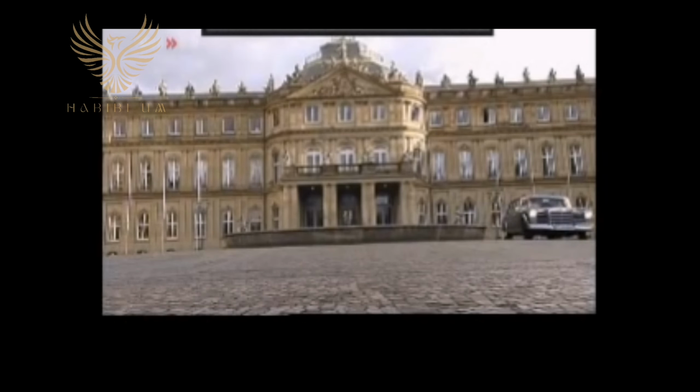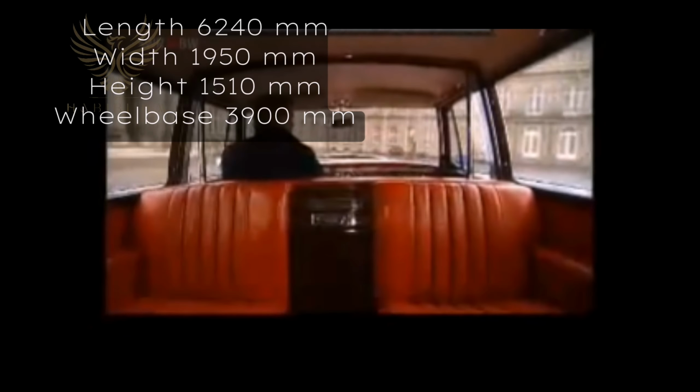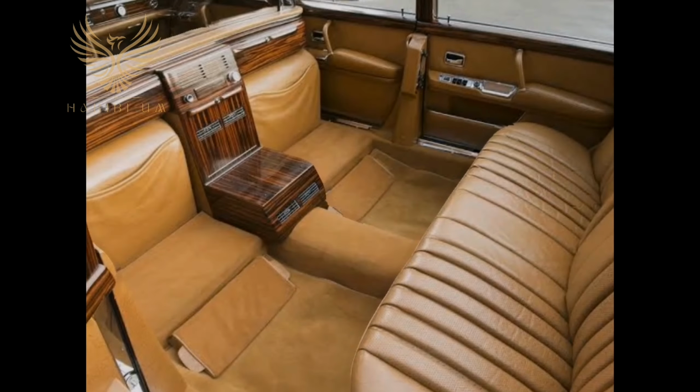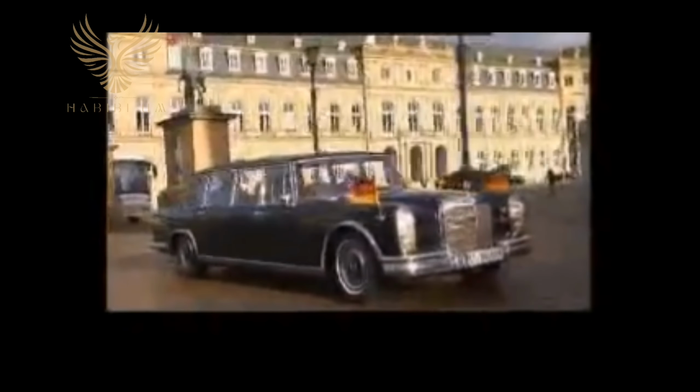2,677 units built, short and long wheelbase. Length 6,240 millimeters for the long wheelbase Pullman. Width 1,950 millimeters. Height 1,510 millimeters, wheelbase 3,900 millimeters. 600 Pullmans were also produced on W140 and W220 models, based on special orders for governments, since the car is not available to purchase for the public. Exact dimensions are not known.